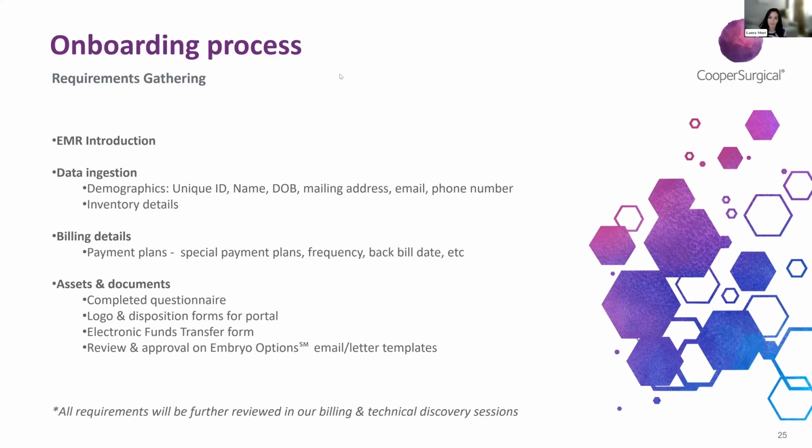We do ask for what we call an EFT form, which is typically very important to clinics because that's how we're getting the funds into your bank account each month. And then we will review all of those email and letter templates that are sent out to patients, because we can customize those to your liking. So we can change any verbiage you'd like. So we'll spend some time looking at those documents to make sure that they're to your liking. So that's it as far as requirements gathering.